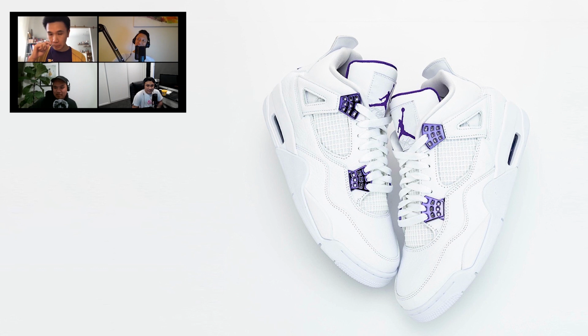Eric, would you cop these Jordan 4s? Yeah, no, I think the purple and white. Beautiful. They're very, very clean looking, and also the metallic sheen on it is quite striking. Right. What about Joe and you? Yeah, I said yeah.